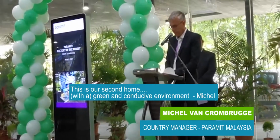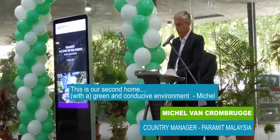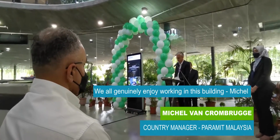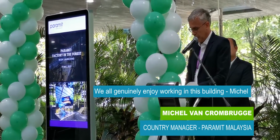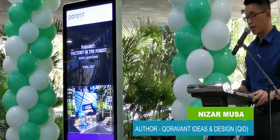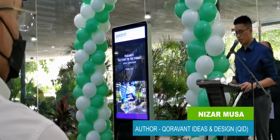This is our second home, where we work every day in, day out as a family in this green and conducive environment. On behalf of all Paramit employees, I can safely say that we all genuinely enjoy working in this building. Realized how significant the factory in the forest is in this moment, this period, when the world faces the real threats of climate change and the loss of natural habitat.